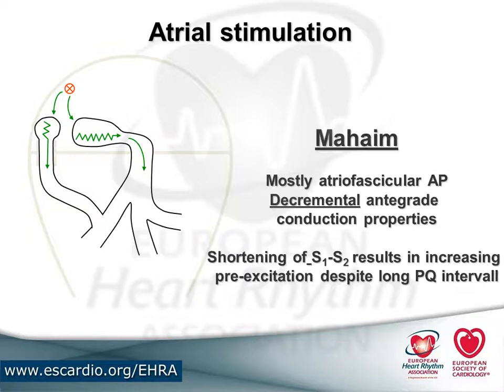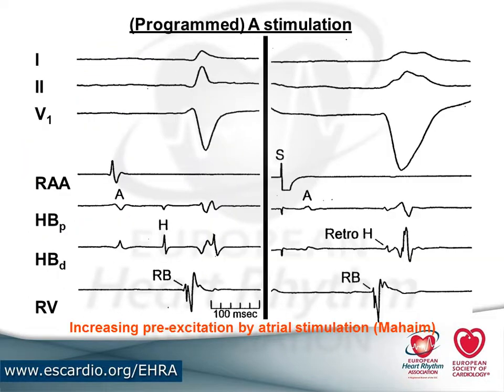Mahaim, again, I'll make that short. It's like a second AV node that connects to the conduction system, and you see that with giving atrial extra stimulus, you see a lengthening, but you also see more and more pre-excitation, left bundle branch block type pre-excitation. And the clue is here. If you see that sequence where the ventricular activation at the apex catheter gets earlier and the His is activated retrograde, if that is the order of activation, that can only be a Mahaim.